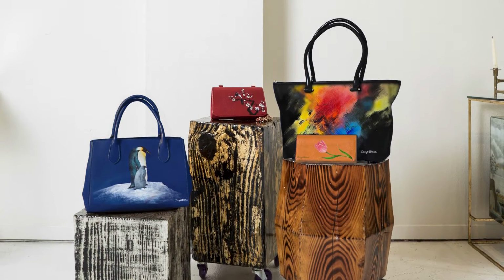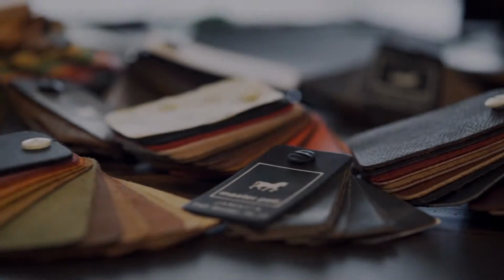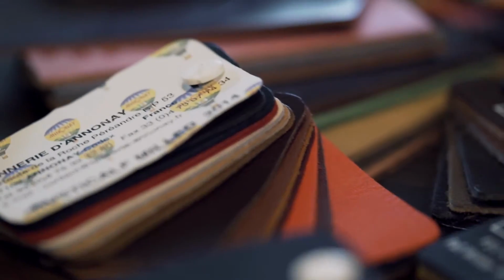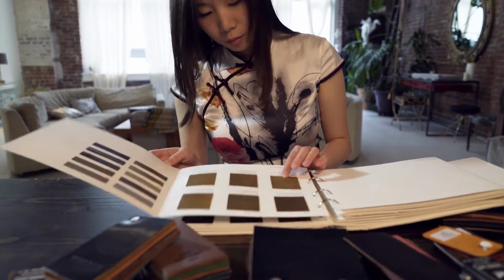For our first line, we will be offering a tote, a satchel, a clutch, and a wallet. For each of our bags to be worthy, no expense was spared in the creation process. We evaluated hundreds of samples from dozens of tanneries around the world to find the highest quality full-grain leather.